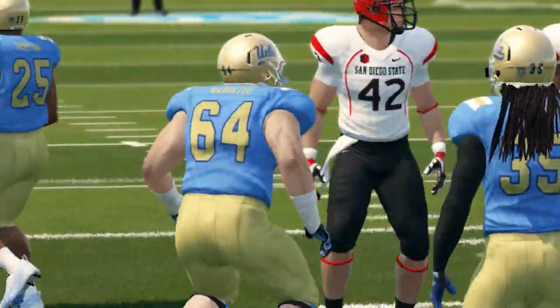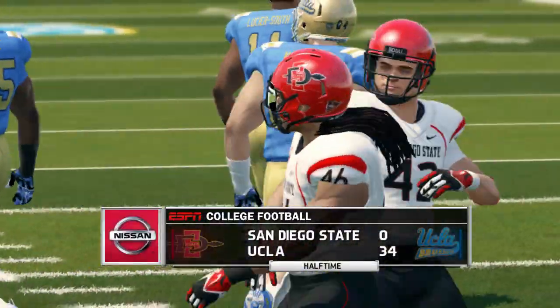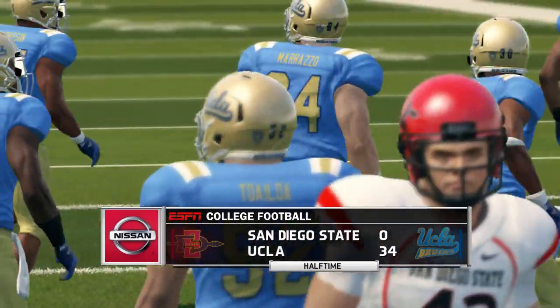And they head to the locker room. And, folks, we got a bit of a laugher here. 34-0 Bruins.